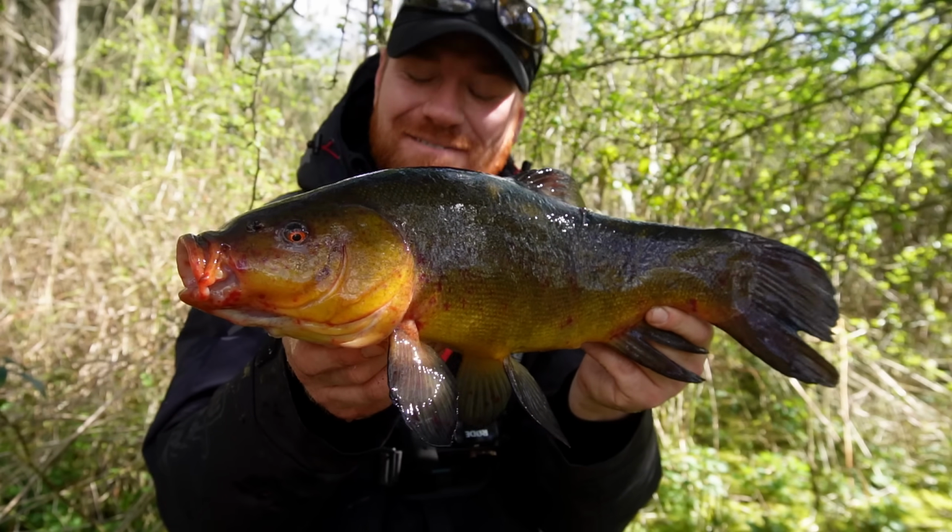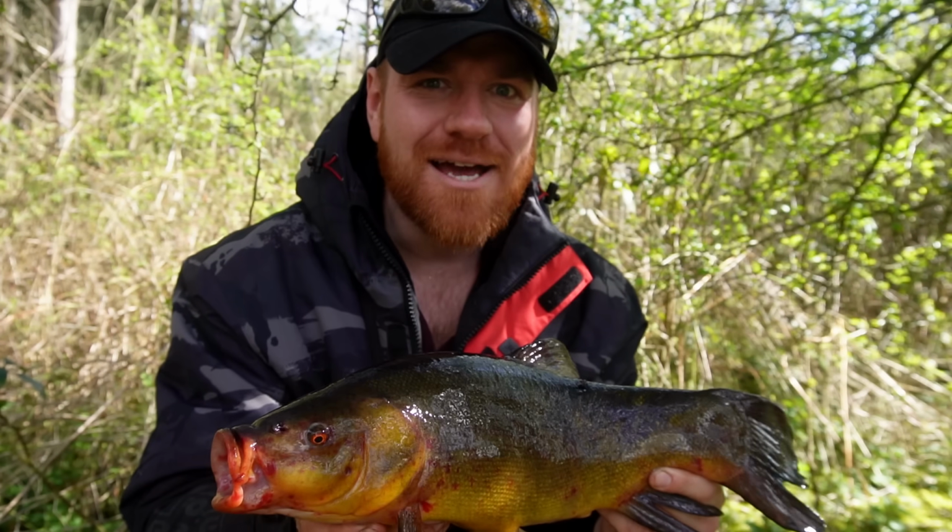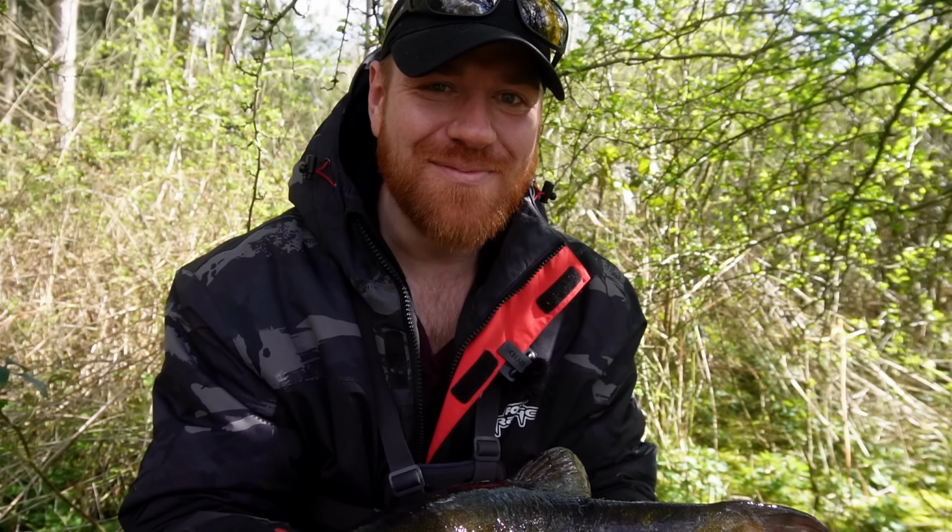And finally, the sun brought out a beautiful, beautiful tench. Much better than that bream. Right, let's see if we can get one or two more this session.